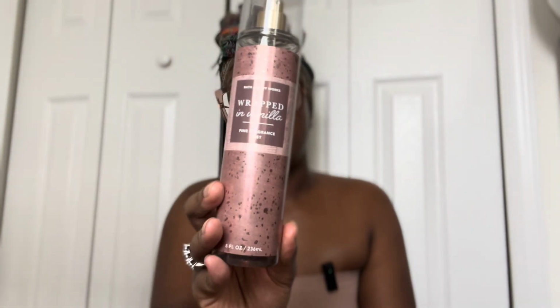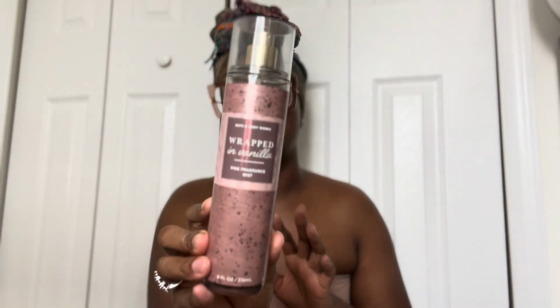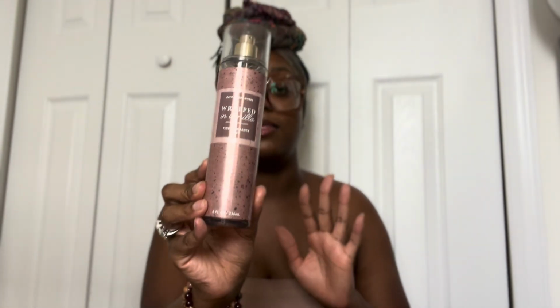Yeah, such a good vanilla. A gourmand lover's dream. Another fragrance that is great for layering. If you know, you know.